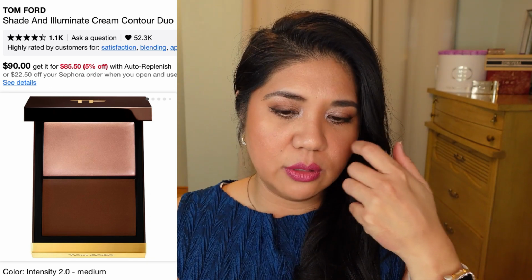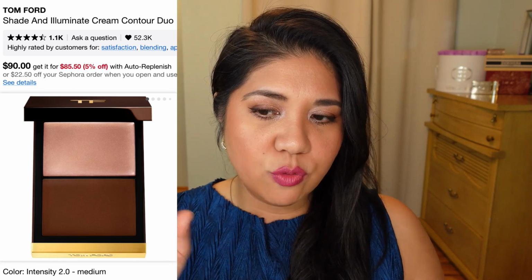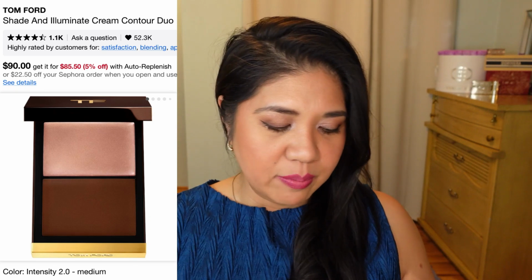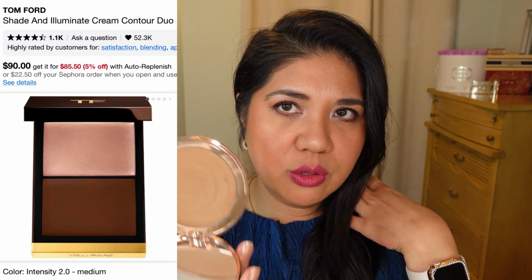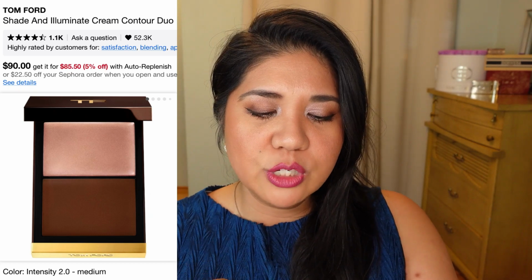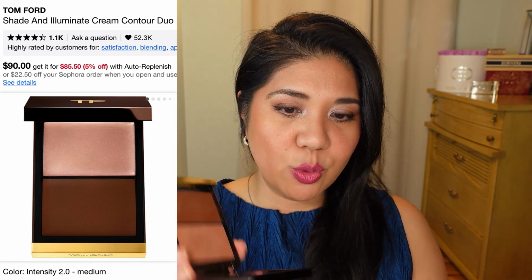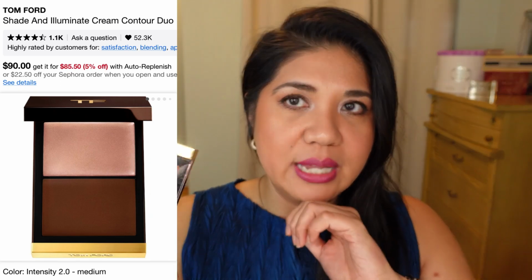I got this, I want to say, earlier this year, in Intensity 2. What I'm noticing in some of these cream bronzers is that over time the consistency is changing because it's a cream product. For example, I'm going to pull this out, and I'm obviously not recommending this: I noticed that the Charlotte Tilbury cream bronzer is getting drier. That's just because it's a cream bronzer, which is unfortunate because it's such a beautiful cream bronzer, but it's getting dry. And I don't know if that's anything that can be helped.